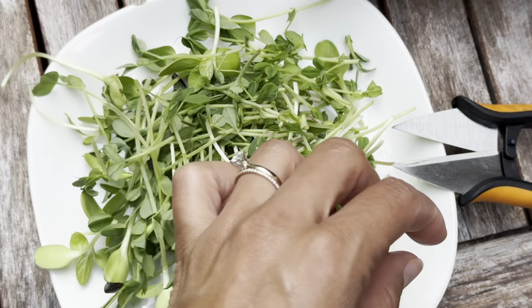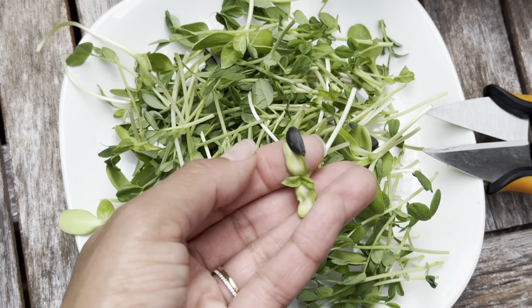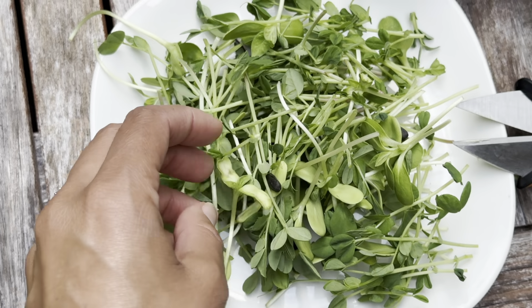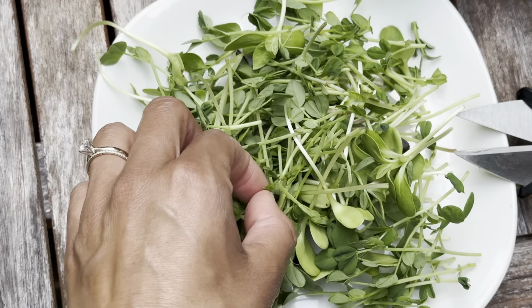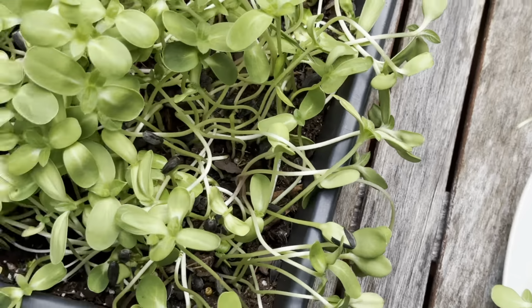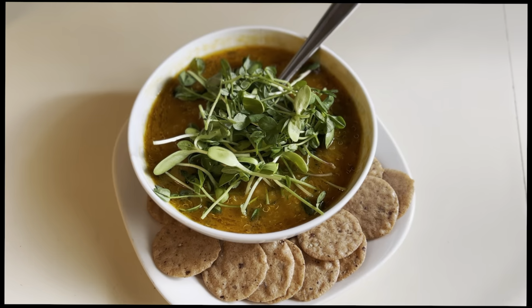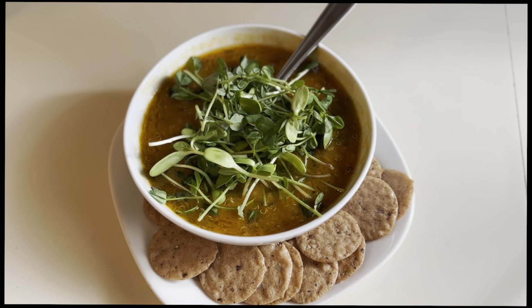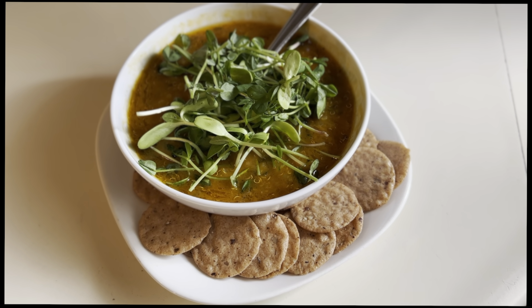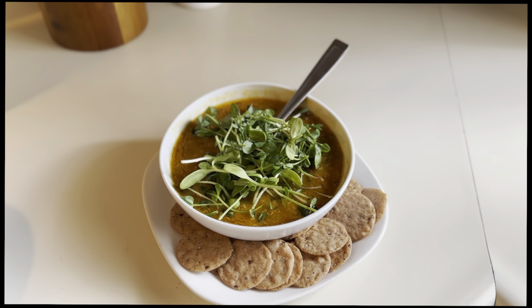I just harvested some microgreens, and I'm going to stick these on my soup that I have brewing inside. Obviously, I've got to take these little seeds off. This is what often happens when you do sunflower microgreens. The seed kind of stays on. So I will have to pick each of these little seeds out. But yummy, yummy, yummy. So excited. Lentil soup with dun pea and sunflower microgreens, and a side of pecan crackers.